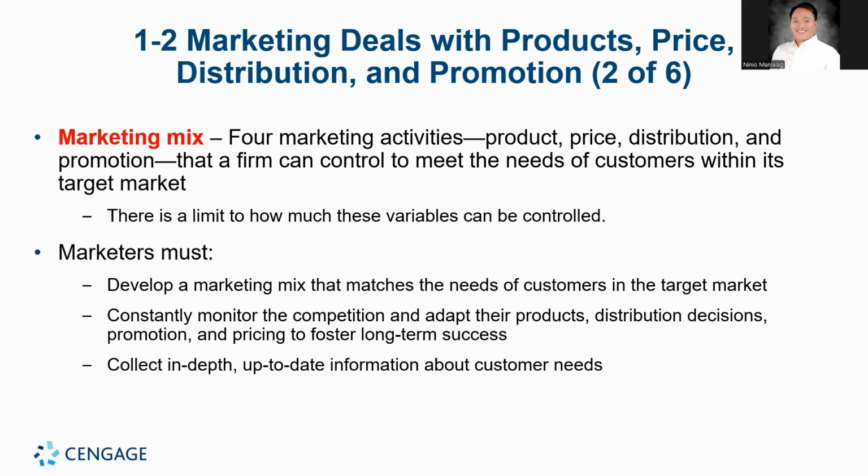For example, a coffee shop uses the marketing mix by offering quality coffee products, that's their product, setting affordable prices, that's the price, choosing a convenient location, that's the distribution or place, and using social media advertisement for promotion. All businesses can make decisions about these four elements. They should also understand that they cannot completely control everything that affects their marketing strategies. So there is a limit to how much these variables can be controlled.